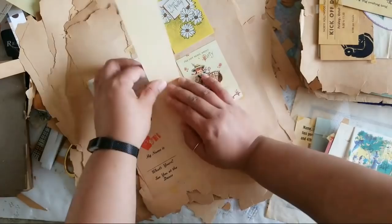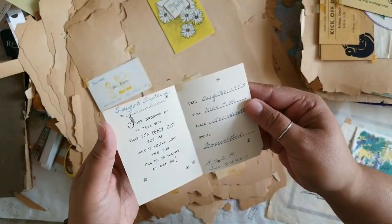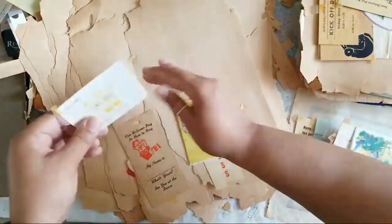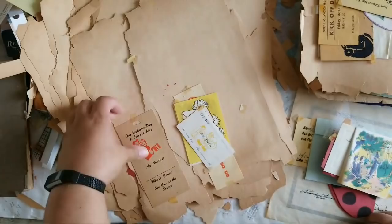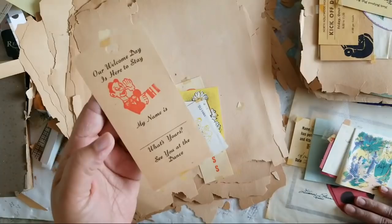Hostess. And then another invitation here. Oops, sorry about that. Another invitation. She was so popular, you guys. 1953. And it's probably a ticket or a business card. And then this one is another something. Our welcome day is here to stay. My name is blank. What's yours? See you at the dance.